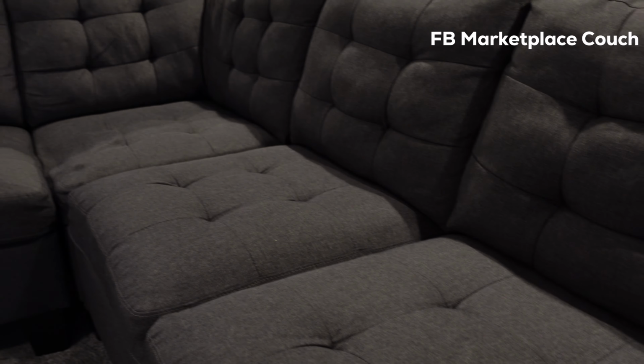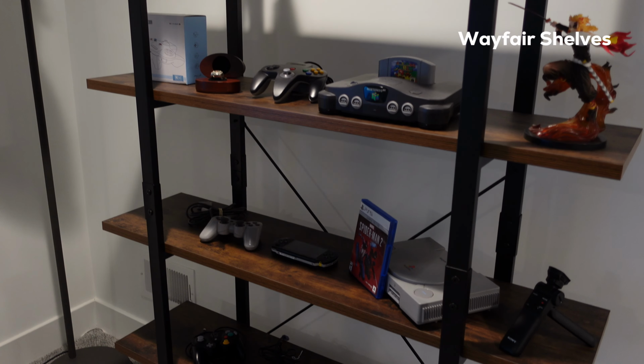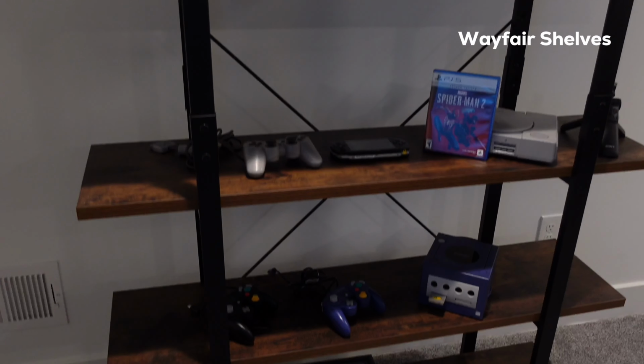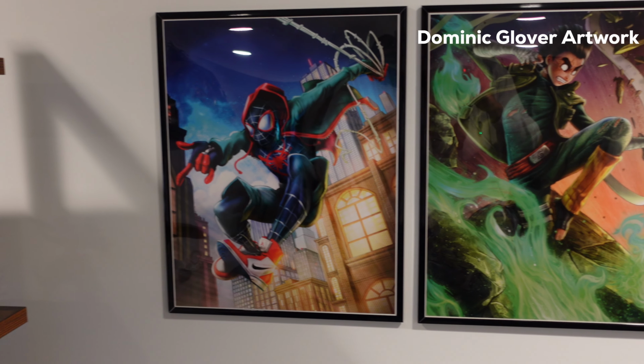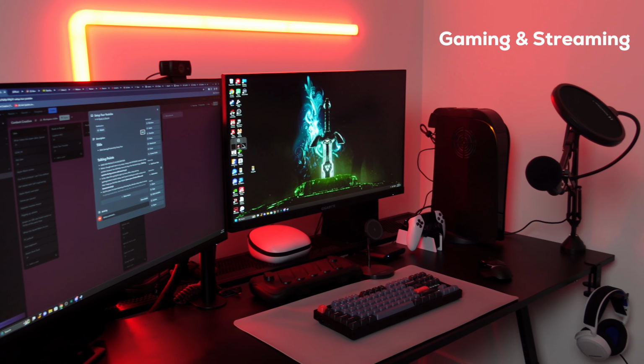The couch I got is from Facebook Marketplace, which I got at an absolute steal, and the TV stand and the shelves in the corner are both from Wayfair. On the shelves, I have some retro game consoles and knickknacks that I absolutely love, and to the right of that, I got some superhero and anime artwork from Dominic Glover. Finally, in the far left corner, we have the PC gaming and streaming area. I only recently started streaming and creating some gaming and tech content just a couple of months ago, so this setup is definitely a work in progress, but I really like the way it's going so far.